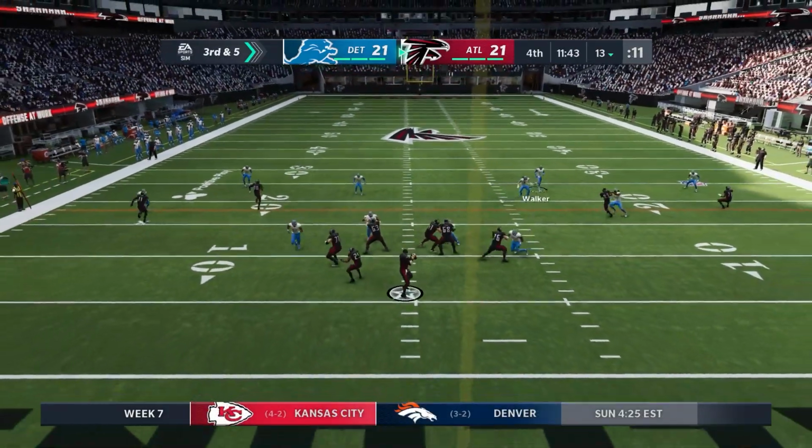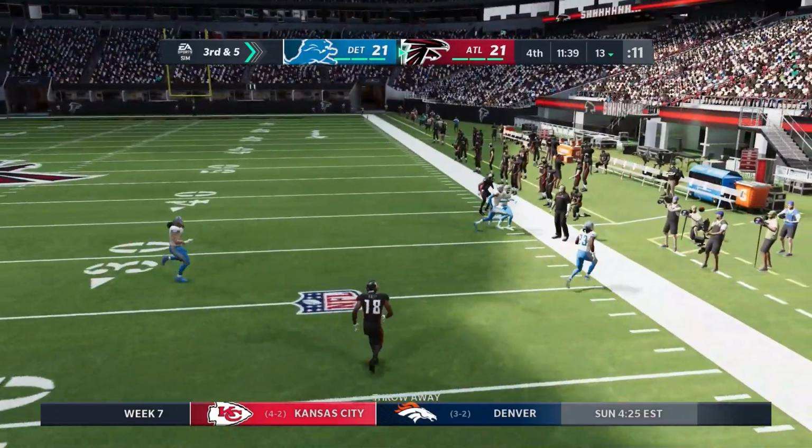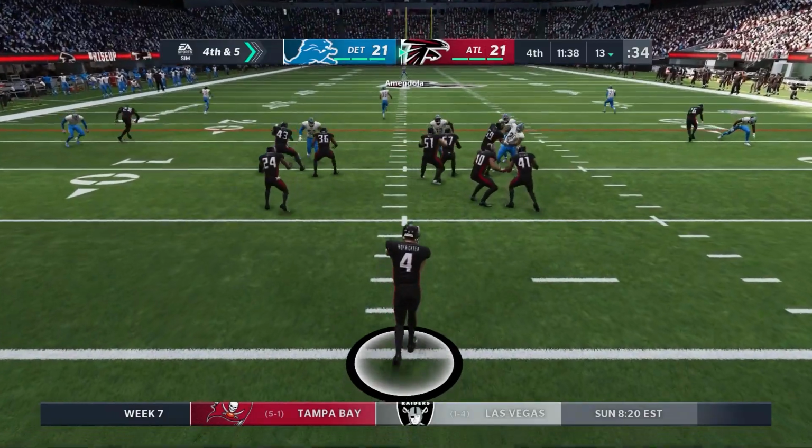It's now 3rd and 5 for the Falcons. Matt Ryan takes it out of the gun. He's looking. He's got plenty of time to throw, but he throws this one, it looks like he airmailed it. So that's going to be a punt away for the Falcons.